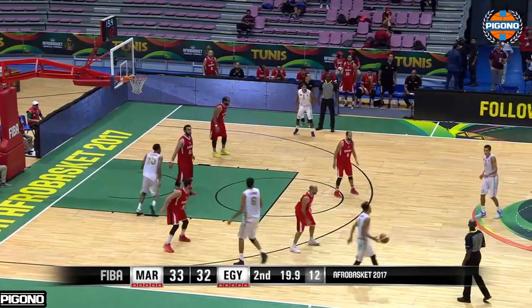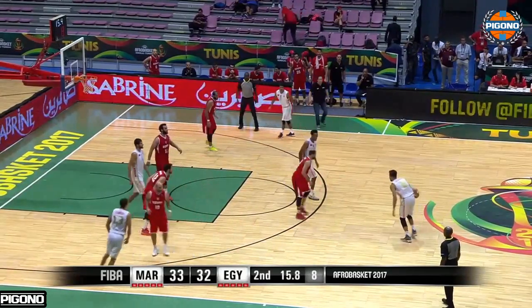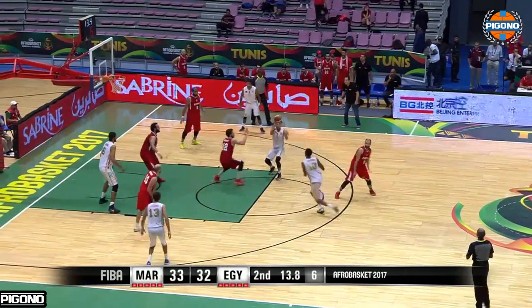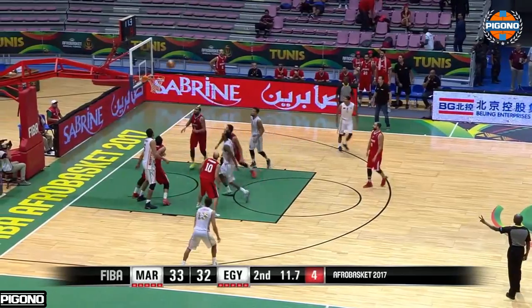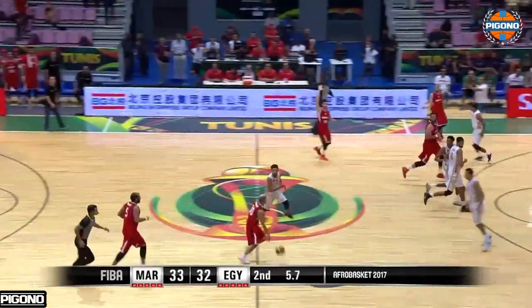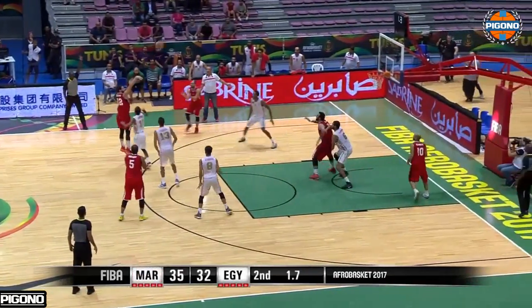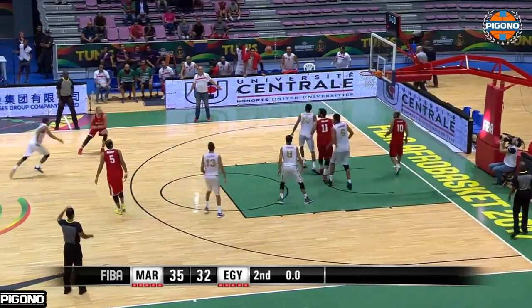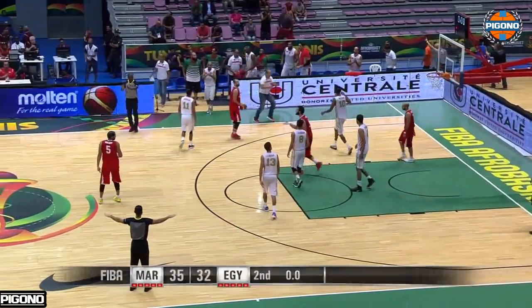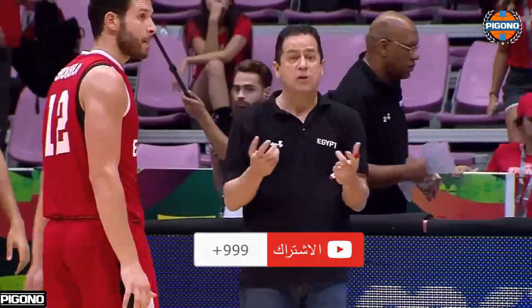And Morocco have about a 7-second difference between the shot and game clock at the moment as they look to increase their advantage, and Shua uncontested, getting the 2 to make it a 3-point game, and Egypt have a few seconds to try and make this count. Abu Shusha's got to get this away. He does, but he can't make it count. But it is still a pretty narrow lead for the Moroccans as we go into time interval.